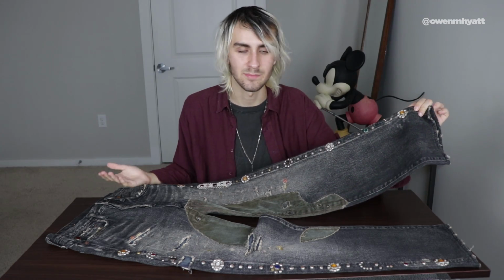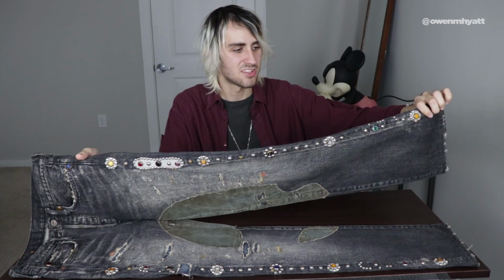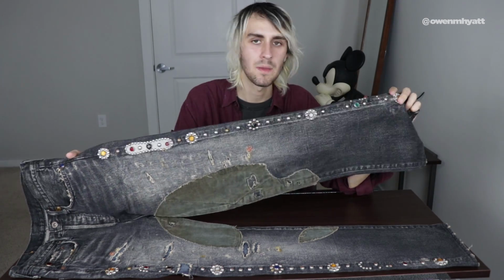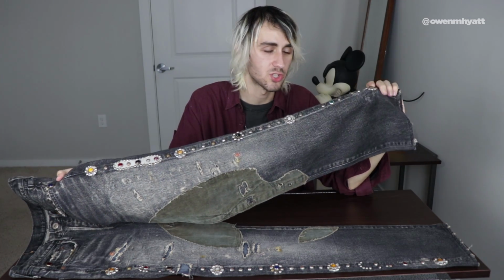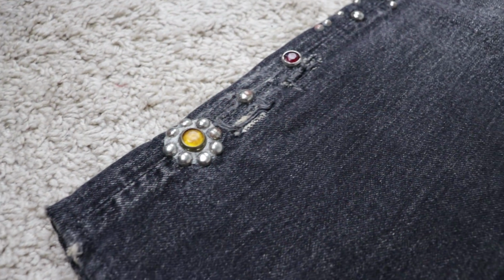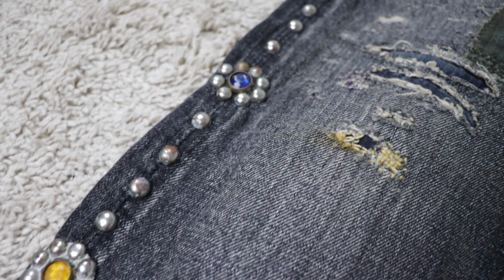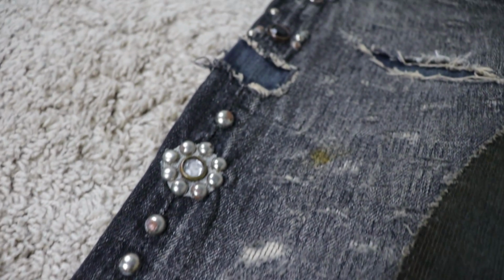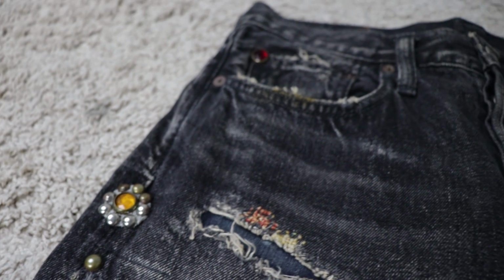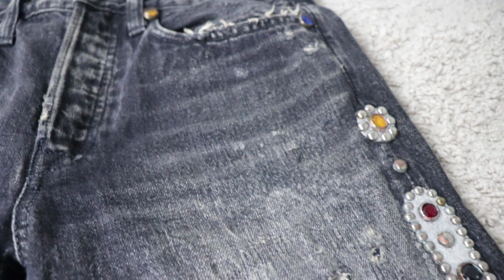Some of the key things about these jeans is that on the outseams you will see these nice studded embellishments, where it has either sterling silver or it might be steel, it might be silver, I'm not really too sure, but these are extremely heavy. These were hand put into the jeans, so these are very heavy jeans, and it has these nice different colored jewels, I guess. I don't think these are actual jewels, but they have these really nice colored gemstones. It's got yellow, green, clear, black, red, blue, a bunch of different colors. Obviously a very Western cowboyish aesthetic a little bit.